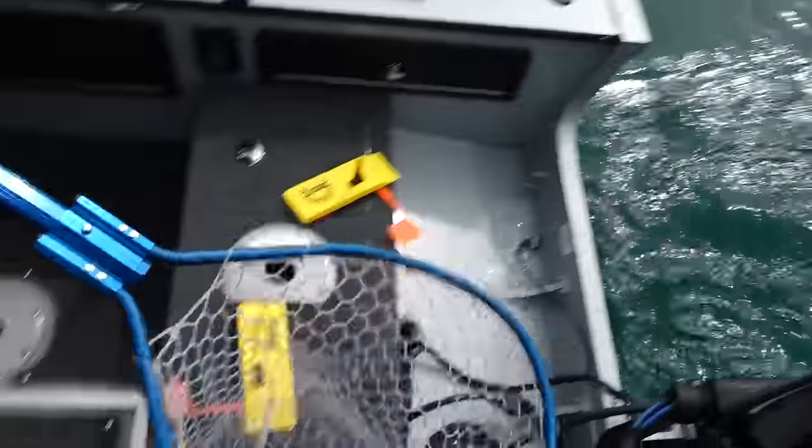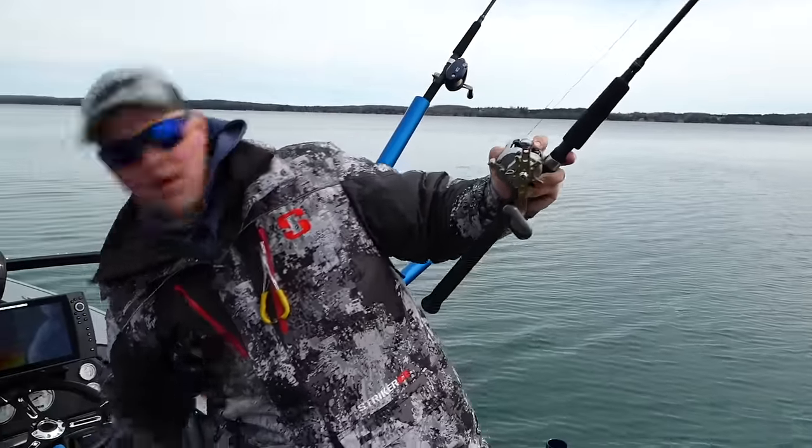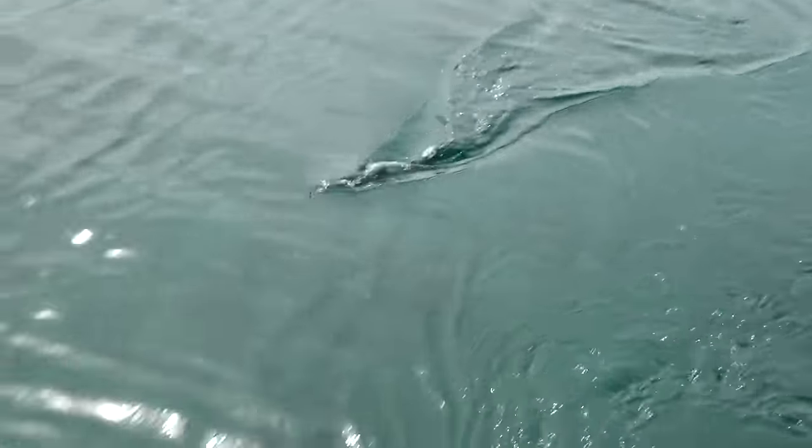Yours landed. Okay, let me get him out of the net there, and then I'm going to keep working mine. Okay, I'm going to be able to net yours right here, Dad.